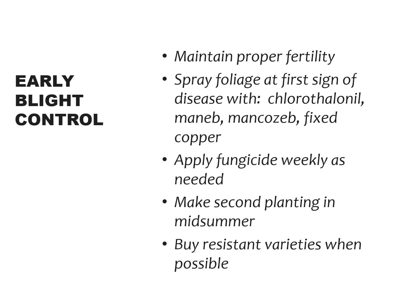Also, never work in your tomatoes while they're wet because if this disease is out there, you're just spreading it around. And then you may need to apply that fungicide weekly as needed. Fixed copper is not as good on these fungal diseases as the chlorothalonil and the mancozeb is, but if you want to go organic, that's pretty much your only option there.